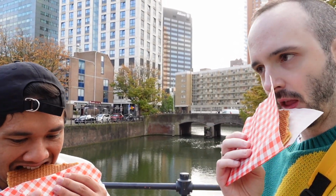And there's always a line, but it always moves fast because they have like 3 different types of things you can get. Like a Belgian waffle, kind of with the sugar chunks in it, just stroopwafel, and then some random stuff, sometimes donuts or whatever. Yeah, this one had churros. I think churros are just bigger now than they were when we lived here.